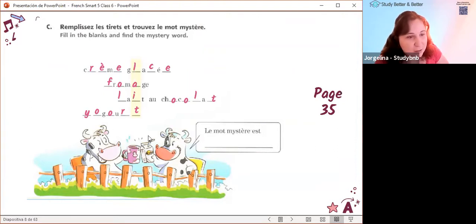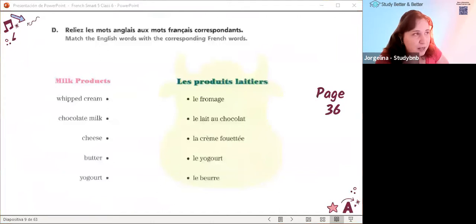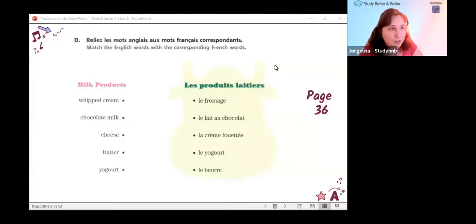Okay, so please make sure that you have the right letters. As you can see in these ones, we have a lot of activities related to letters because the words have many, many letters in them too. That's why you need to check if you have it done right. Okay, so let's continue here. For this one, we have relier les mots anglais au mot français, which means connect the English words with the corresponding French words.